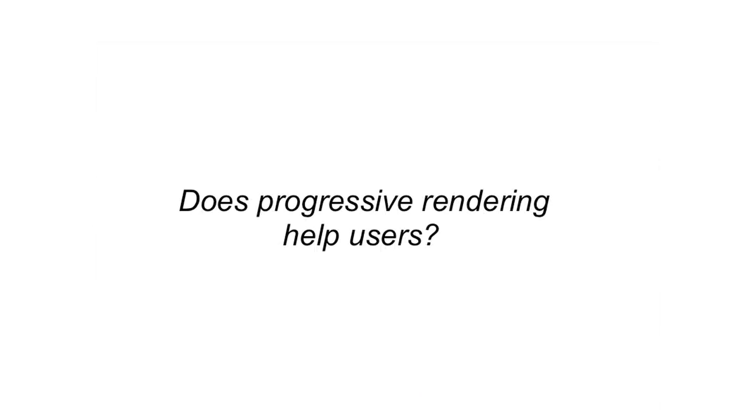The last question is, does progressive rendering help users? Definitely. Progressive rendering is when the browser displays whatever content it has available as soon as possible, so it can display in increments. And you can oppose this to the idea of a browser waiting for seconds and then displaying everything at once. Progressive rendering is important because it provides users that visual feedback and helps them to feel more in control.